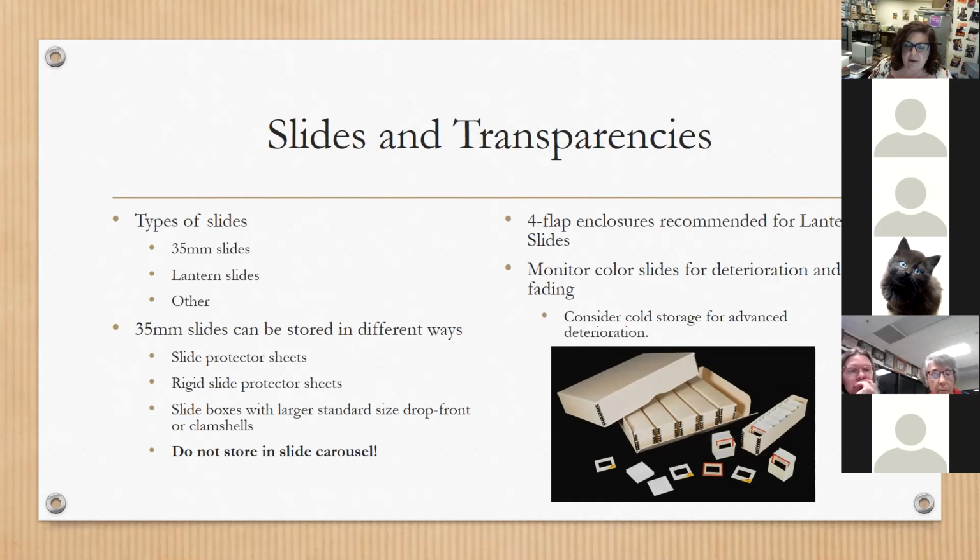For lantern slides, I recommend purchasing 4-flap negative enclosures. They have them pre-made specifically for lantern slides. And then monitor your color slides for deterioration. And if you do start to see discoloration and fading, you should put them into cold storage.